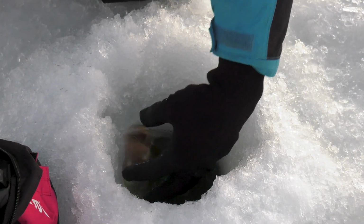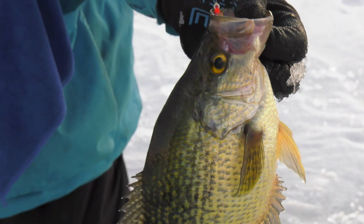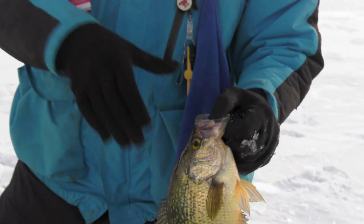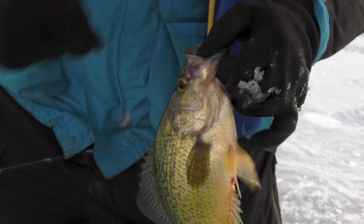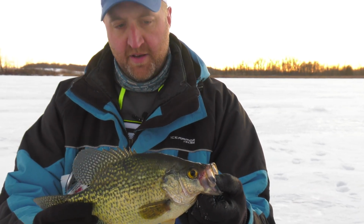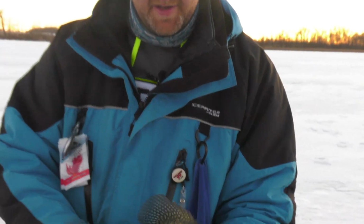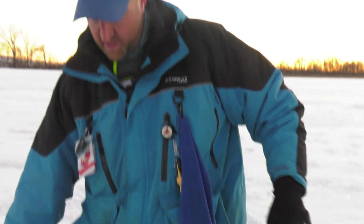Ooh, good crappie. It's frisky. There we go. So probably just a little under 12 inches, not quite a foot long crappie. Most people won't turn their nose up at that. Let's see, there's usually some gills mixed in, so hopefully we get something cooking here.